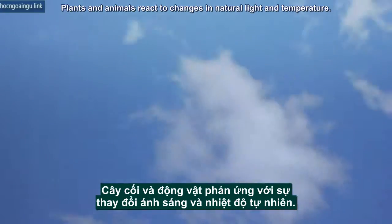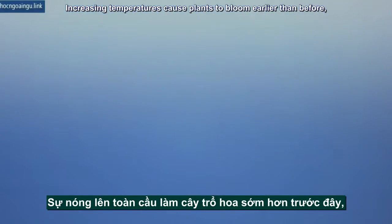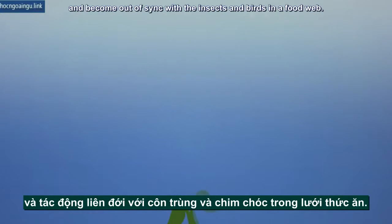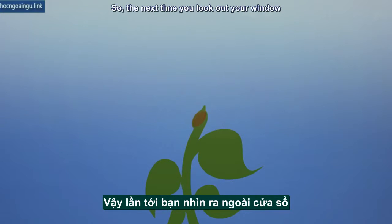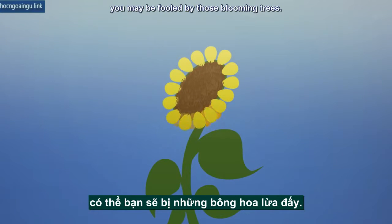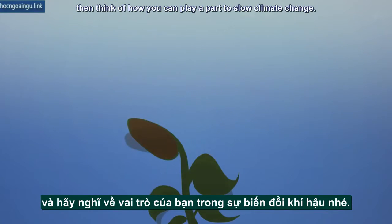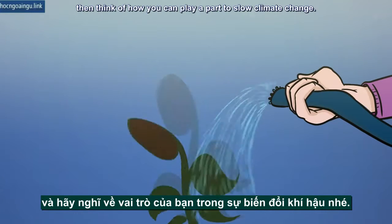Plants and animals react to changes in natural light and temperature. Increasing temperatures cause plants to bloom earlier than before and become out of sync with the insects and birds in a food web. So the next time you look out your window and notice what season it is, you may be fooled by those blooming trees. Think of phenology. Then think of how you can play a part to slow climate change.